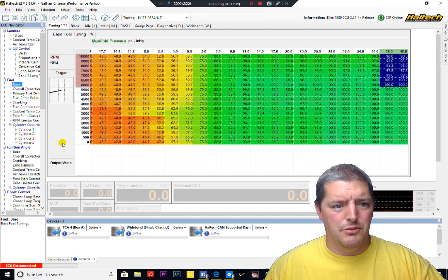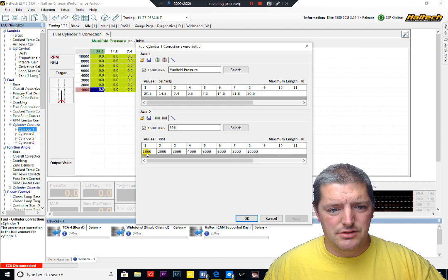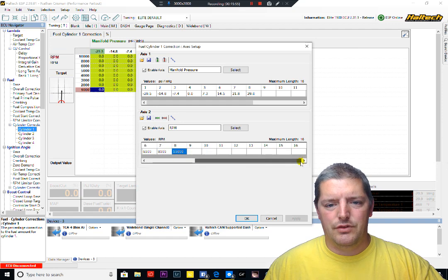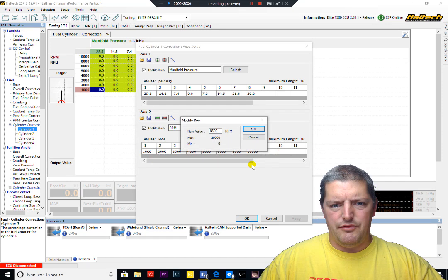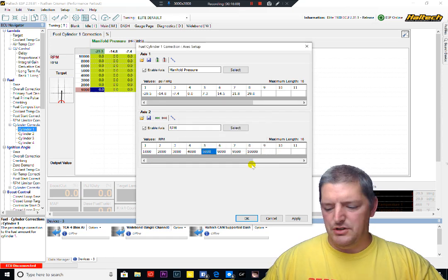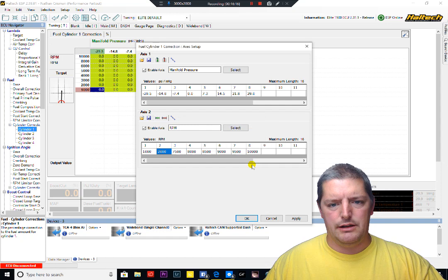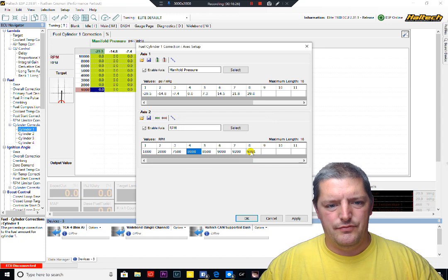So I think the way I want to do this is go into our individual cylinder corrections. I need to change the axis again, because we're not going to make adjustments via AGT at 1,000 RPM. Let's just see if we go 9,500, 9,000, 8,500, 8,000, 7,500. Yeah, we're going to run out of load rows. So let's go 9,200, 9,201. This is kind of weird how you have to set this up.